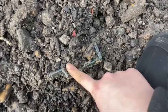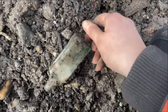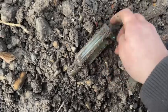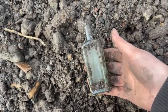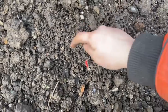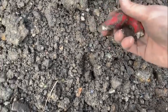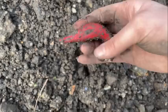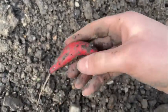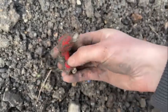The bottle here. Is it worth taking? It's a lovely little burst lip, but it's got no embossing on it, so I'll have to leave that behind. Red thing, what is it? What's the red thing? Oh, it's a head. It's a swan's head. Or a flamingo, I'm not sure. But there you go, a head.